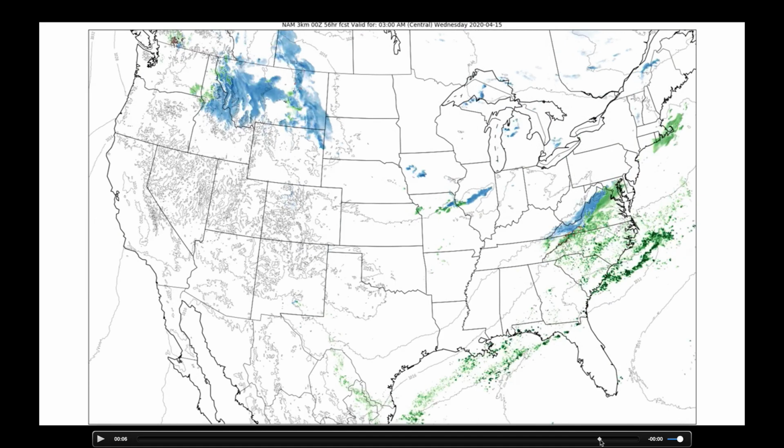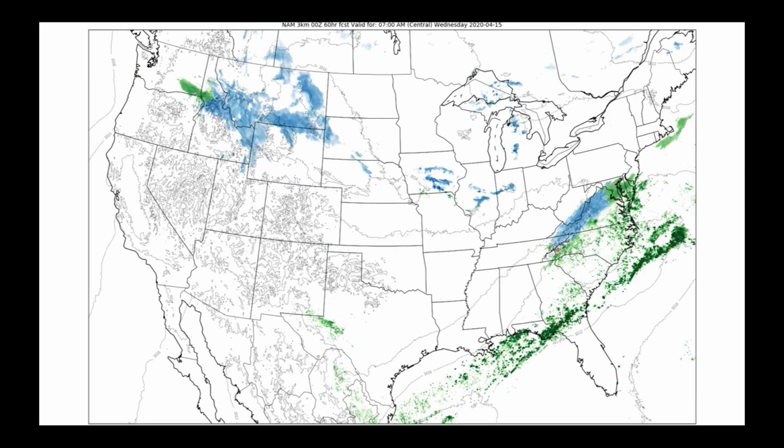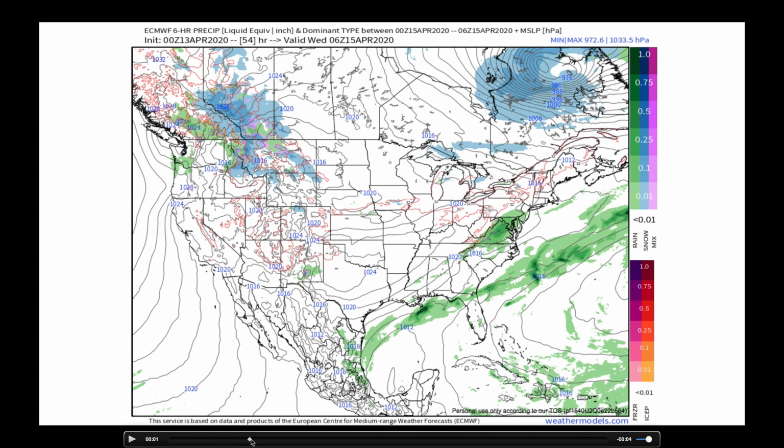But Tuesday evening showers into Wednesday morning showers right in through here. And this is the beginning of the colder air that I'm concerned about. Now, before I show you that cold air, I want to flip over to the European model and show you the evolution of this. So we're going to pause it right here on Wednesday morning.